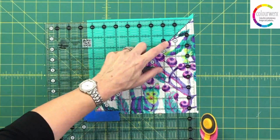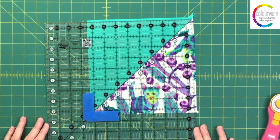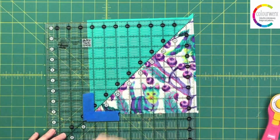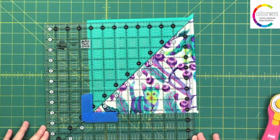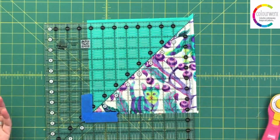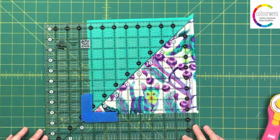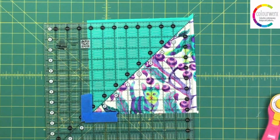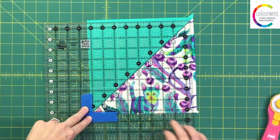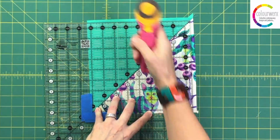The important thing though, before you start whacking away at the edges here, is to make sure that you've got the diagonal line of the square ruler over the diagonal line of your half square triangle. Now, you can see that I'm going to cut away quite a lot. That's because I just happen to make my half square triangles a little larger than they ever need to be so that I'm always able to trim them down. Once I've lined up my ruler, I'm going to cut away the right edge and the top edge.